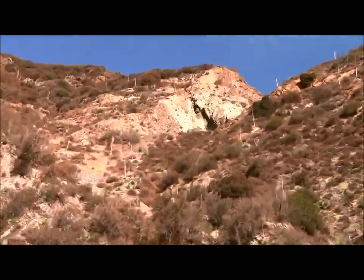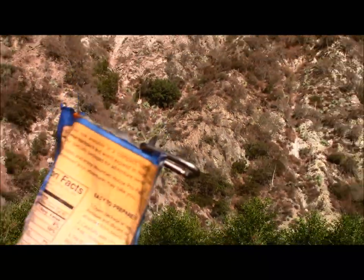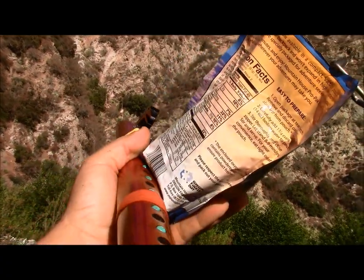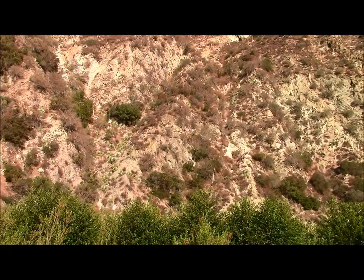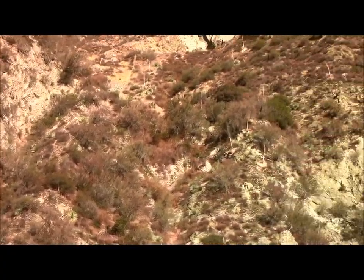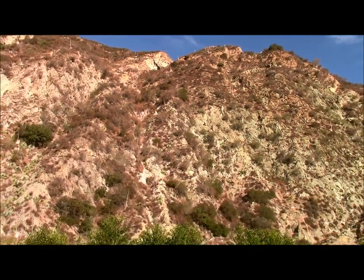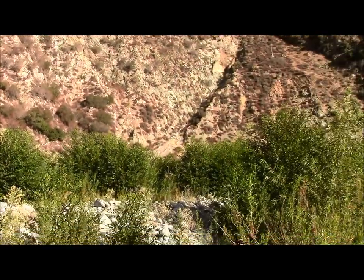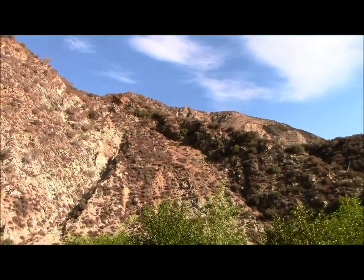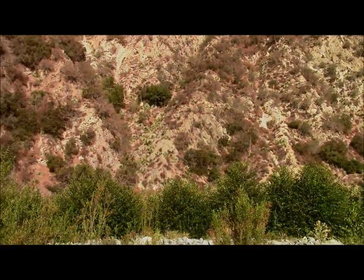It's crazy. I'm looking up there, and it looks like there might be a cave. I could probably make it going up that little center of the screen, going up by that brush, and then cross over. But it'd be a heck of a climb to find out there was no cave. Or I could go up that way, over the top. Another time.